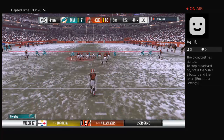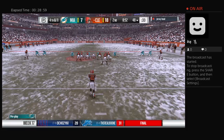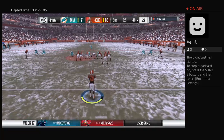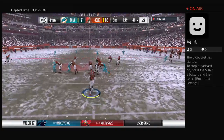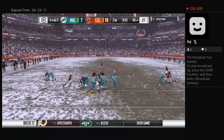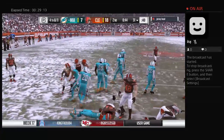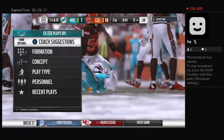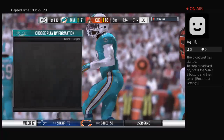Here's Colton Schmidt now as he'll kick it away for the second time. And now a high kick trying to pin him back. So that'll be marked down as a 19-yard punt. And the offense will come back onto the field for the 1st and 10.